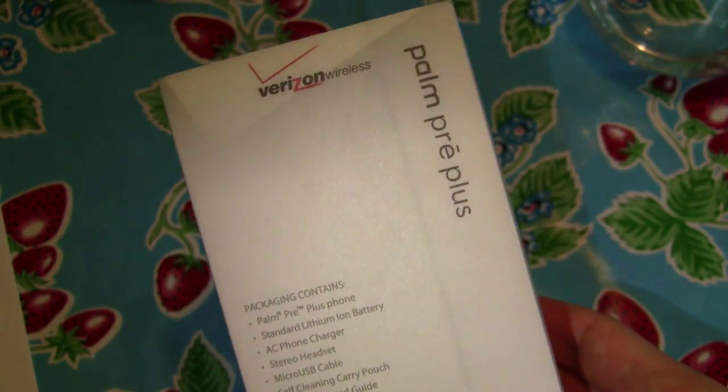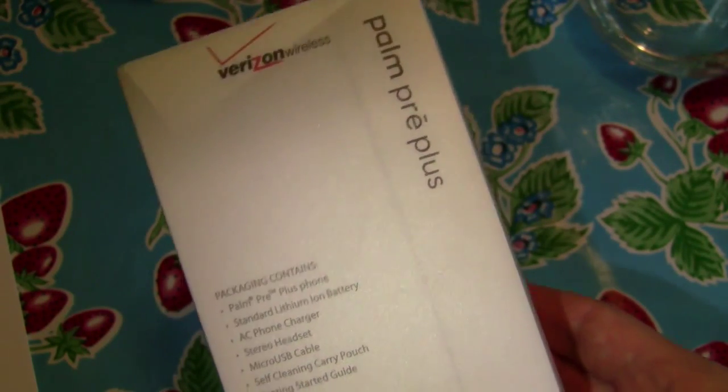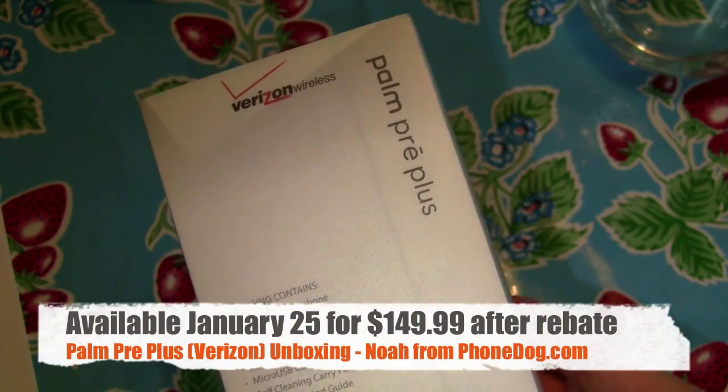This one was announced back at CES. We brought it to you, some hands-on coverage along with the Palm Pixie Plus. And review units just sent out. Officially hits the stores on January 25th. This one's going to run you $149.99 after rebate with a 2-year contract on Verizon.